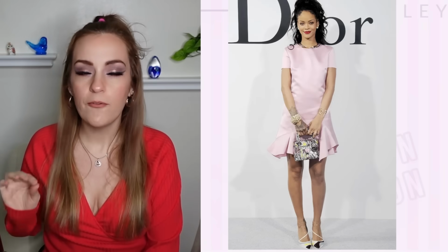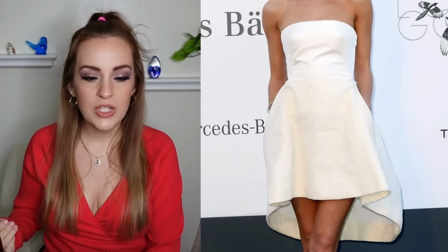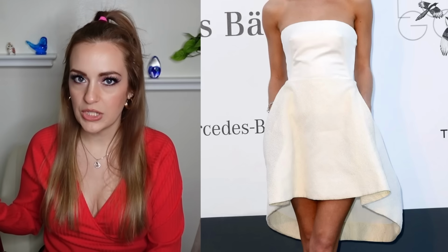Rihanna in one of the best mini dresses they have ever made. I absolutely love the fun folding and paneling across the bottom of this, paired up with the short sleeves, it gives it a really fun vibe. Very, very fresh for a mini dress. Rosie Huntington-Whiteley in this high-low strapless dress, fits her perfectly, very classic, very timeless, very simple, but gorgeous nonetheless.